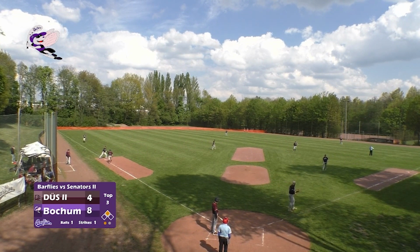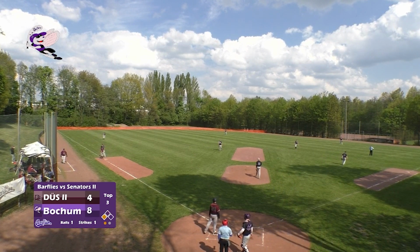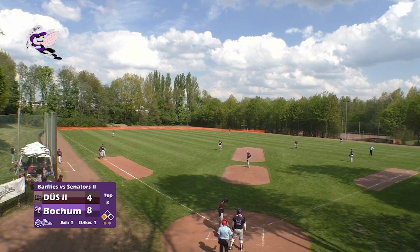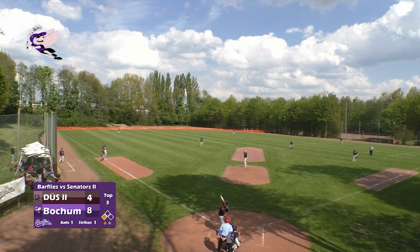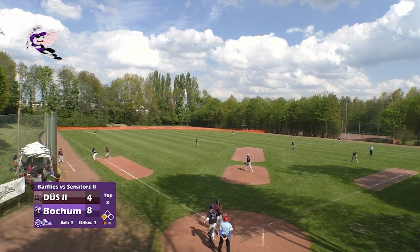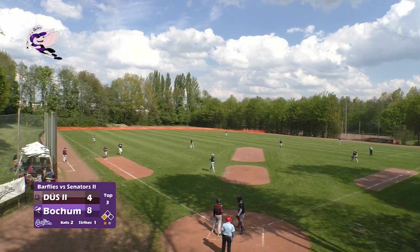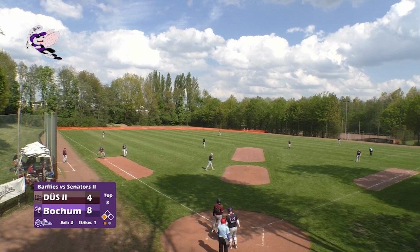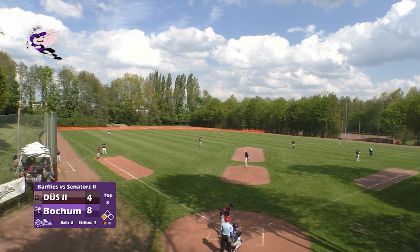Wild pitch in the dirt. Runner moves over to third. Trying to sneak that for the backdoor pick. Unable to handle the throw was Gatwick, but it stayed in the area, so no advance from the runner.